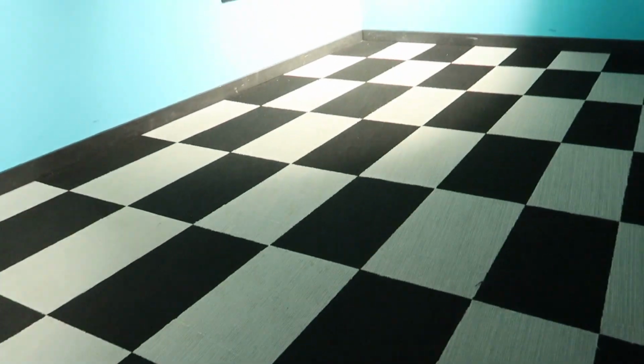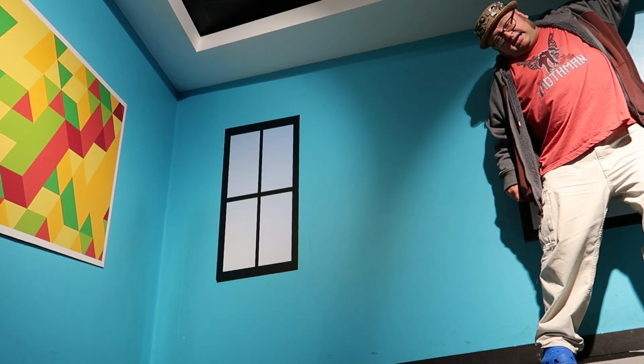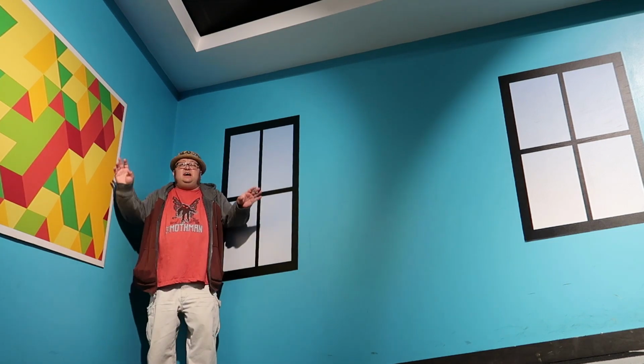This is one of those optical illusion rooms here. Okay, on this side of the room, I'm too big. My head touches the ceiling. When I walk over to this side of the room, somehow I become little tiny and helpless and I can't even reach the ceiling.